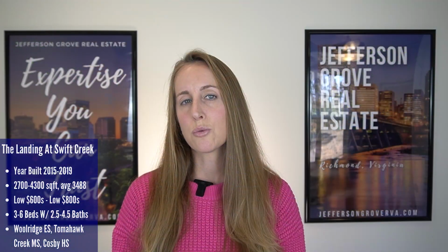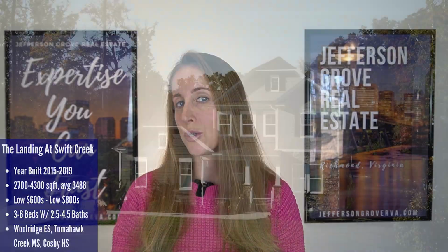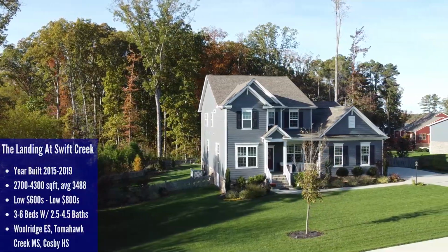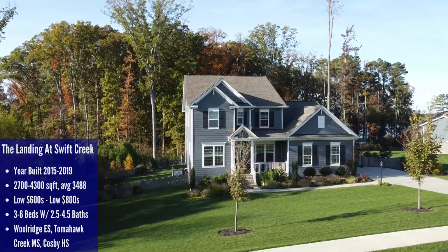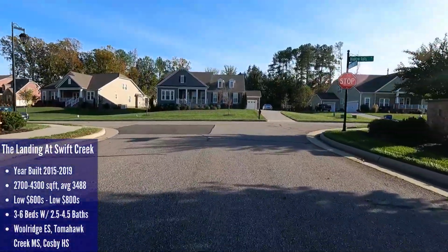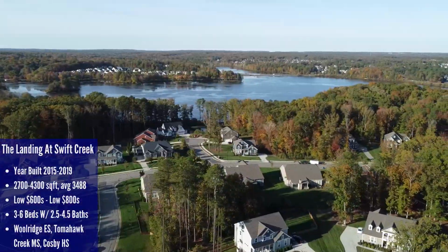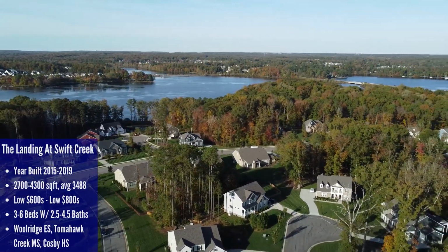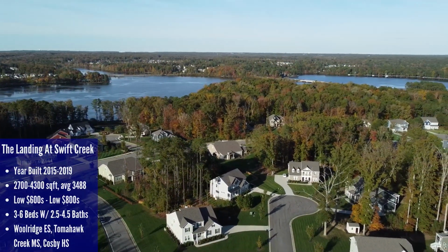The houses were built by Stylecraft builders between 2015 and 2019, so all of the floor plans are open concept and the interiors are very pretty. Sizes range from 2,700 square feet to 4,300 square feet with 3 to 6 beds and 2.5 to 4.5 bathrooms. Expect to pay somewhere between the low 600s up to the low 800s for a home within this neighborhood.